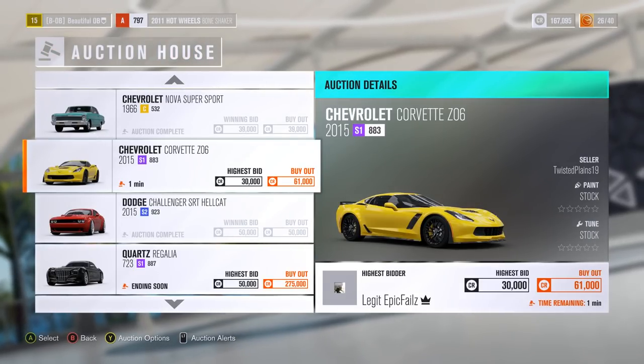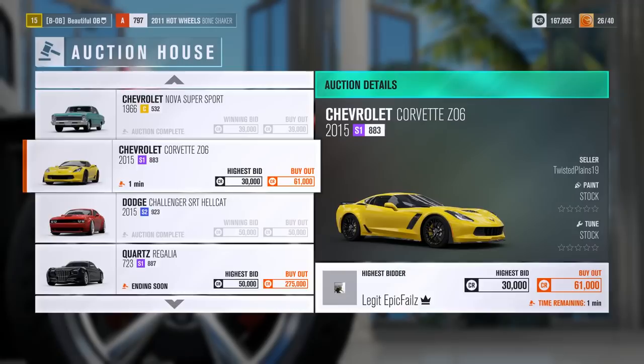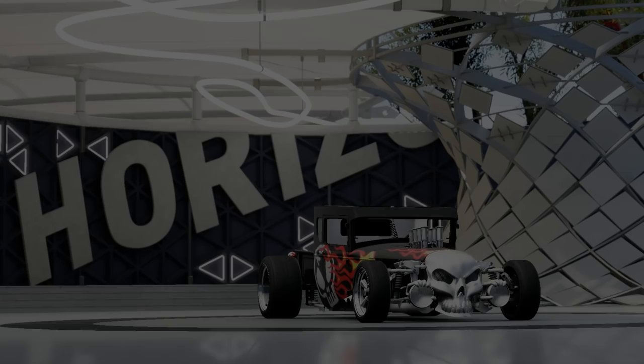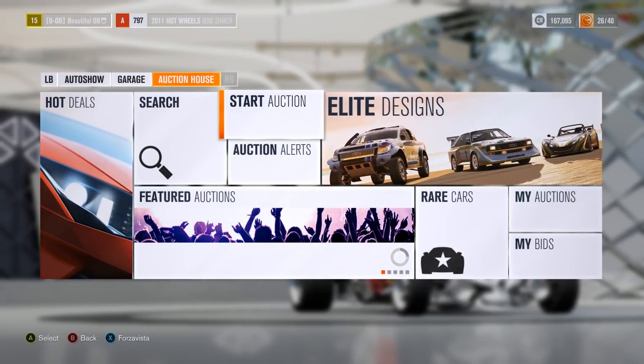Okay, here's a Chevy Corvette here. I get a lot of recommendations to buy a Corvette as well. Let's go ahead and look at the details real quick. I just want to see what's going on. Guys, another buyout has failed. See, this is why I don't use the auction house. Too unreliable. You find something you like, and you don't get it anyways.